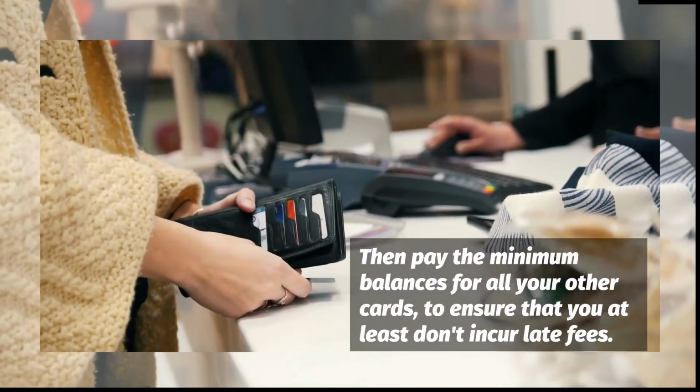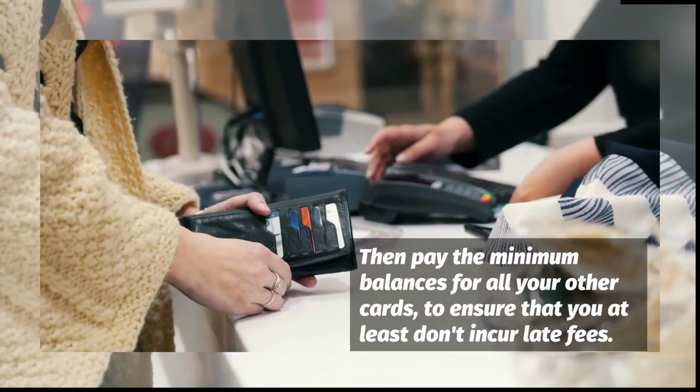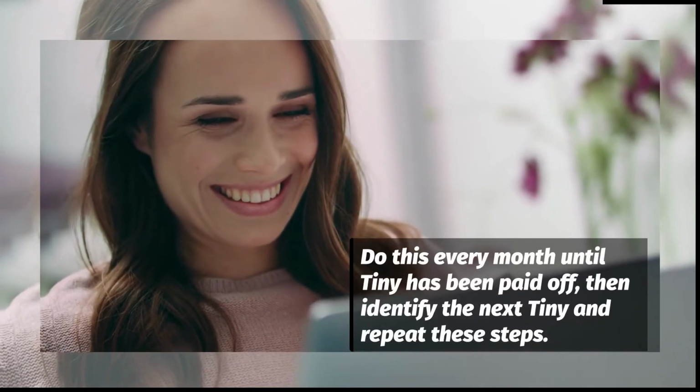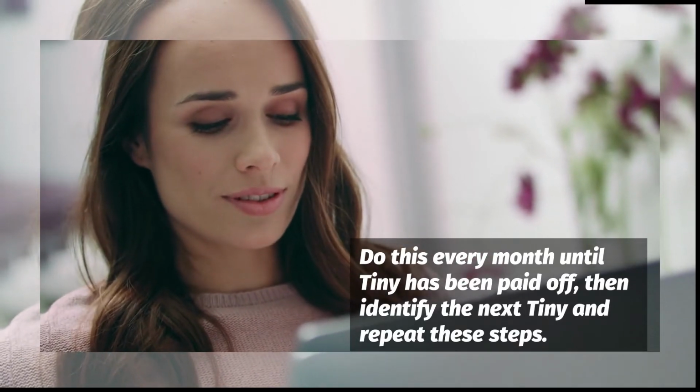Then pay the minimum balances for all your other cards to ensure that you at least don't incur late fees. Then, pay as much as you can into Tiny. Do this every month until Tiny has been paid off. Then identify the next Tiny and repeat these steps.